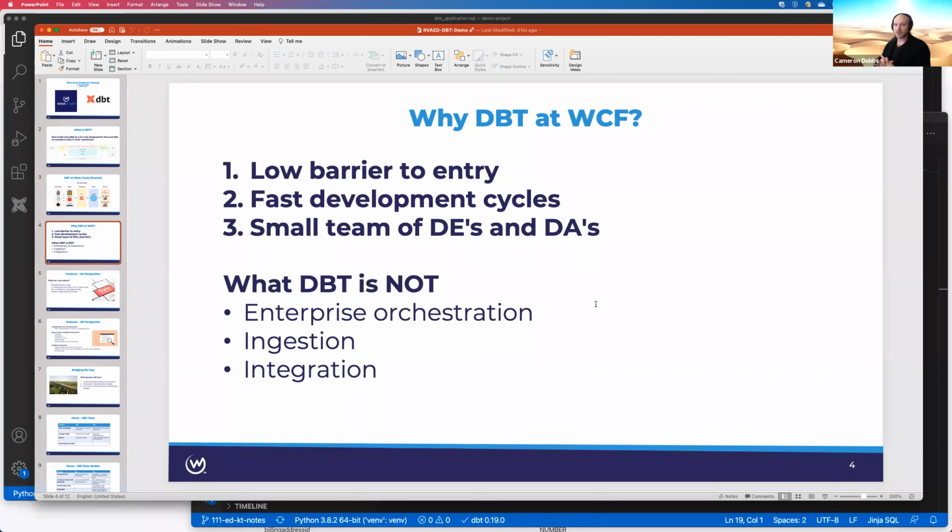Fast development cycles. As you guys know, dealing with data analysts, they want their data and they want it now. So the sooner the better. And we have a small team of data engineers and data analysts overall. Still a fast growing company, still a small tech group, small analyst team, small data engineering team. So it fits really well, I think, within a smaller organization like that.